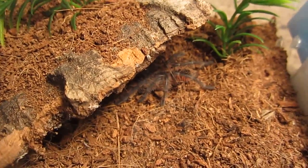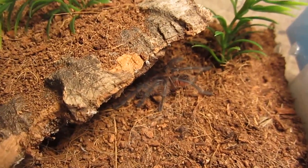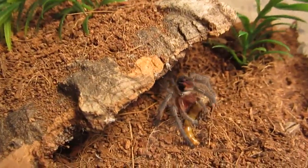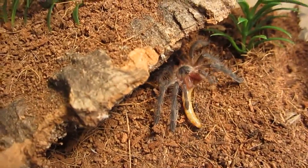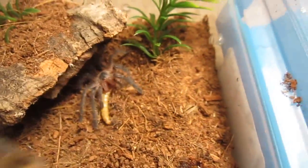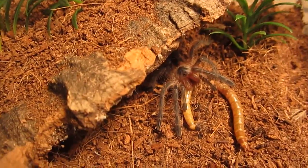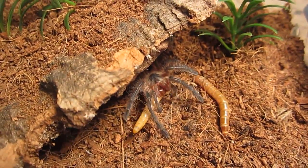Well, it's pink bloom. Let's see if this one would like a mealworm. Pretty sure it will, because this one had molted not too long ago, and I'm sure it will gladly take that down. As you can see, you can have a bonus. Aren't they cute? Look at that. You might have to just get that one later, hon.